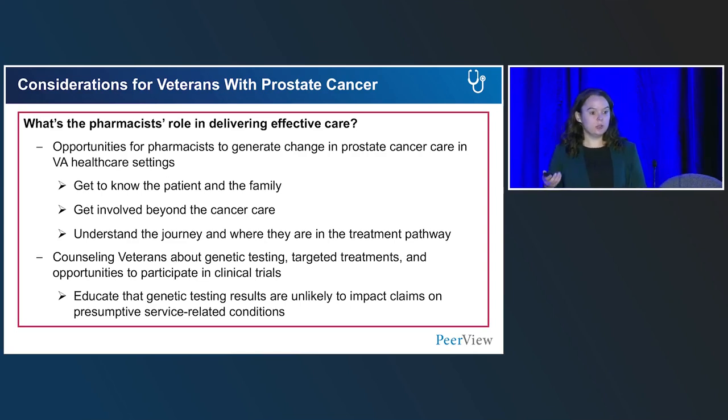Also, if they are diagnosed, maybe they're already going on their second, third, or fourth line of treatment, going over the data, telling them what is the expected survival, how much benefit can they get from this treatment, and how does that translate into quality of life. And maybe getting them set up with palliative medicine would be the best way to go about this as well, so they can help bridge that gap for the patient.